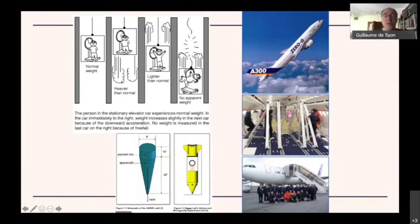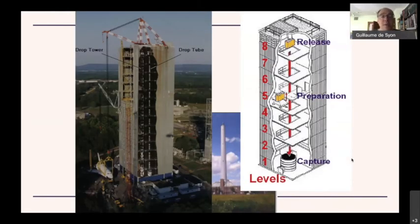It's something that is used to train astronauts to the idea of weightlessness, but it's also something that can be used for scientific experiments. There's also the idea of a drop tube, a drop tower, that gives you a few seconds of non-gravity as the container falls to the ground in a controlled experiment, of course. And this is done as a way to study, for example, the reaction of certain processes or chemical reactions without having to go into space.